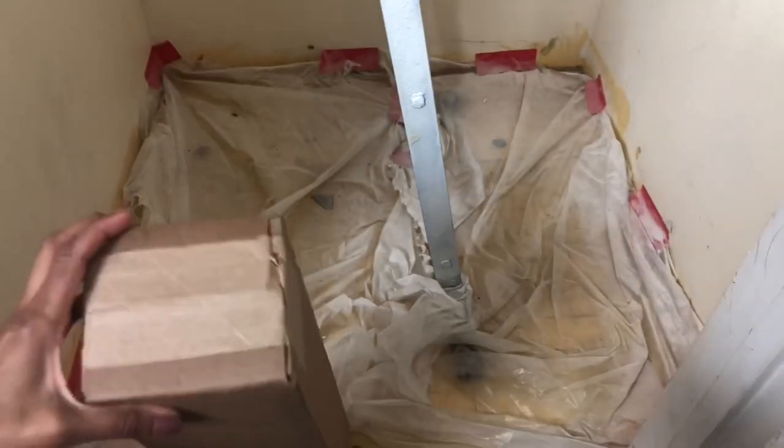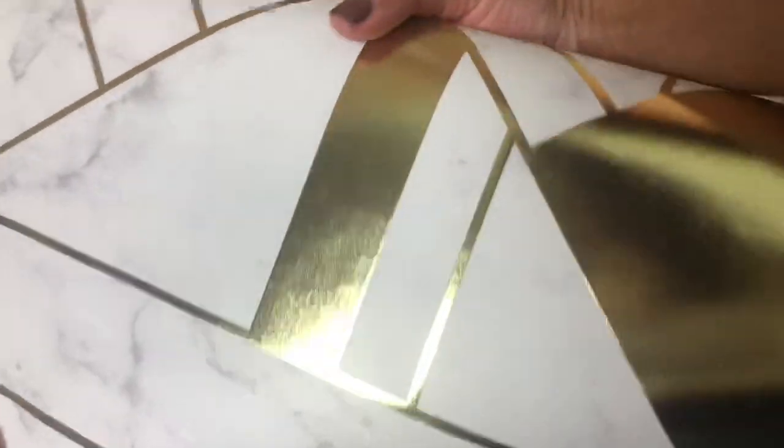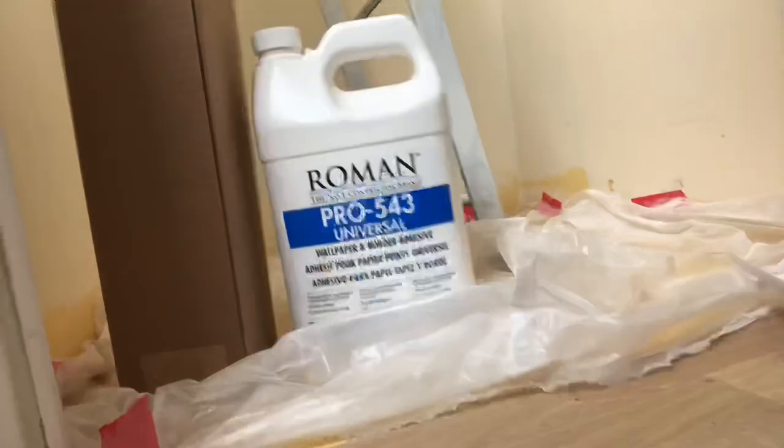The next step requires stealth and precision. Wallpaper! We have the adhesive on deck.